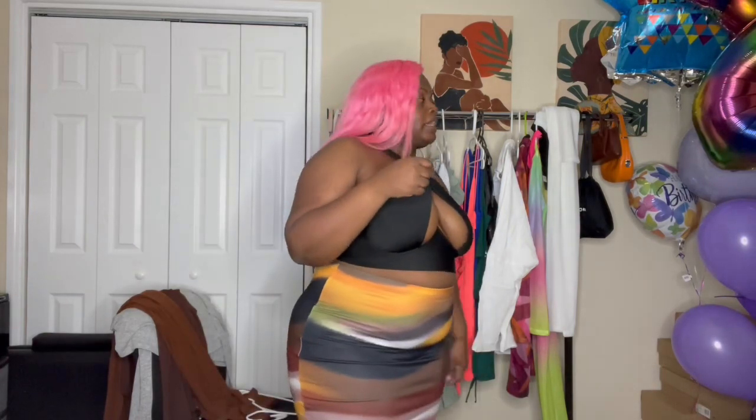I feel like this is really cute. I feel like it's very Miami-ish. So this is really cute, y'all. Probably with some sandals, because I'm big on my sandals. Y'all are not going to see me walking down the street with no heels on unless I'm going to a club or whatever and I feel the need to wear heels. Because y'all know I can't do the heels for long periods of time.